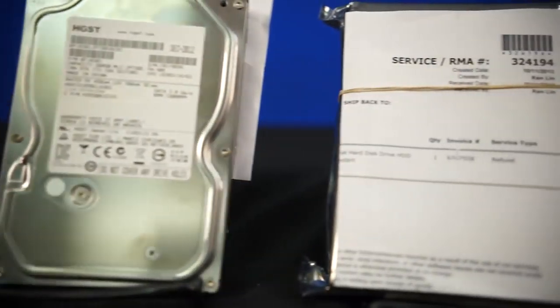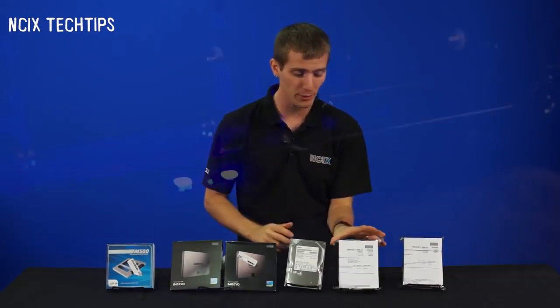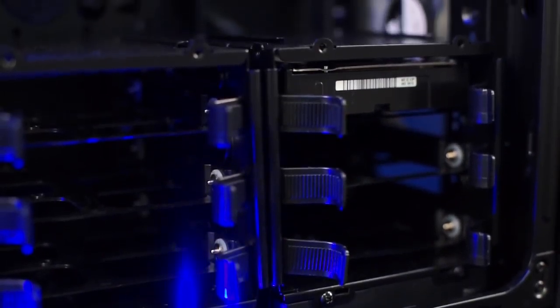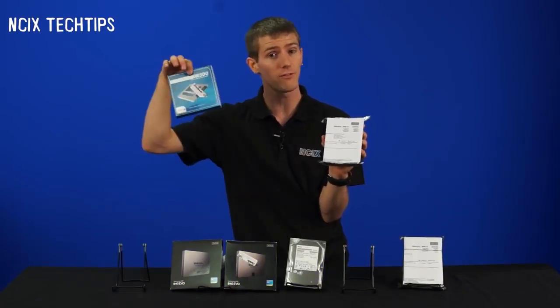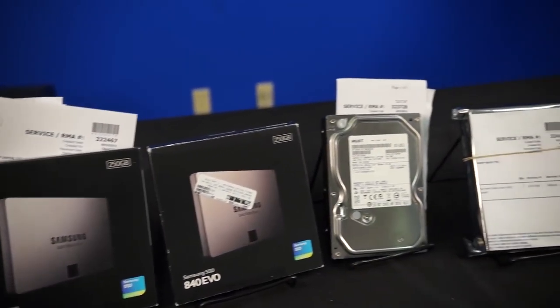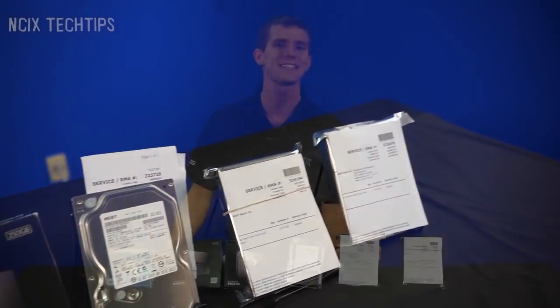Their price and low capacity are still barriers to using them exclusively, so if you have a computer, you probably have a mechanical hard drive, and all mechanical devices fail. It is simply a matter of when. With that said, it's not like SSDs don't fail too. They have a finite number of write cycles that they can withstand before they eventually die, but hard drives can be a little bit less predictable.